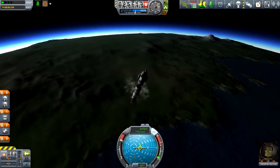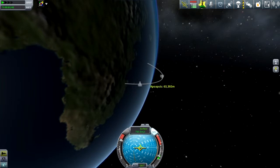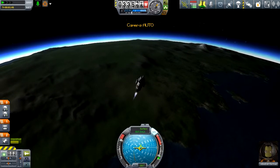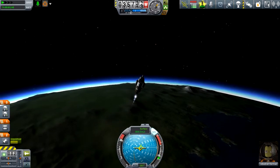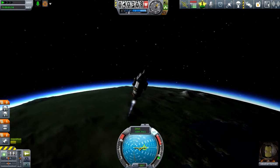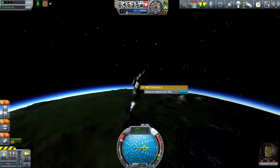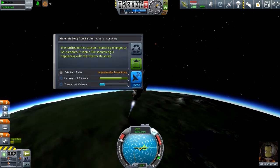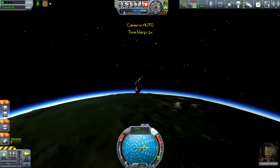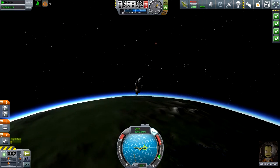And the last of the fuel is gone. And we will have achieved space. Let's see, we're in the upper atmosphere, so I should have the mystery goo experiment. Nope, I've actually done this already. About a crew report. Not useful. Materials bay. Sure, we'll keep that one. And I'm going to turn this off because I don't need to go any higher. Alright, so that mission is accomplished.